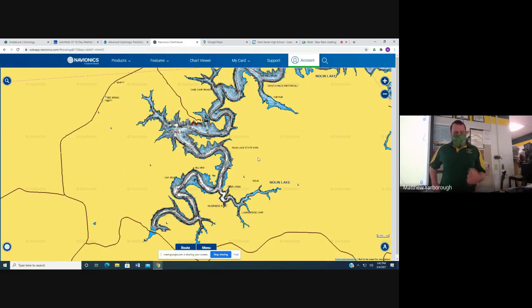And the one thing I want to mention too, while we're talking about muddy water particularly, and the fact that the next couple of days are going to be quite sunny. Muddy water warms up quicker than clear water, and that's the other thing to keep in mind. You can get up in some quite shallow water.